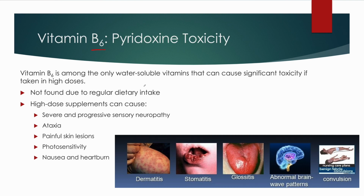Now, vitamin B6 is one of the only water-soluble vitamins that can actually give you toxicity. If you have too much of it, it can give you problems with photosensitivity, nausea, heartburn, ataxia, and neuropathy.